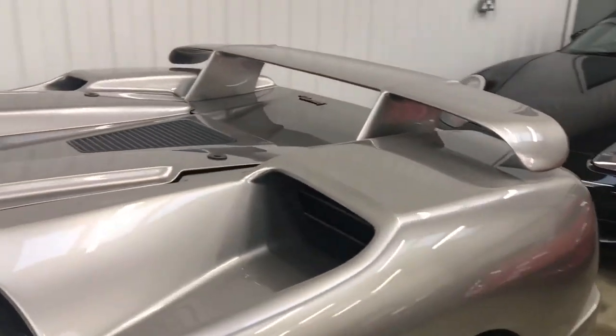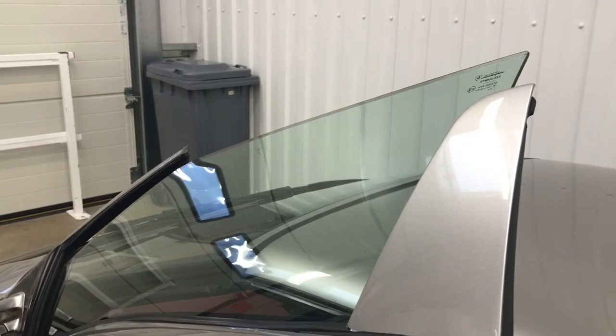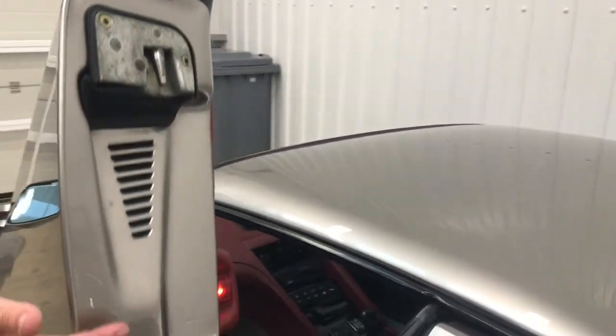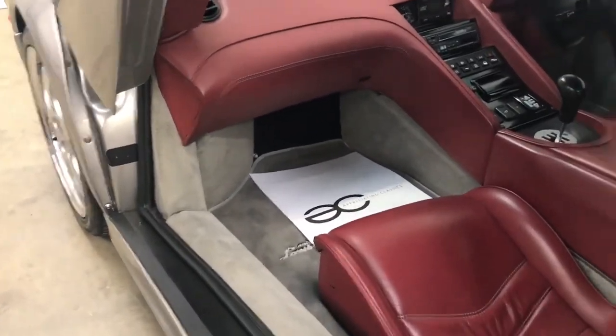The bevelled glass, which was only on the Roadster. I think that's lovely. Yeah, it's lovely. It's got loads of lovely touches, isn't it? It's just so many nice angles as well.